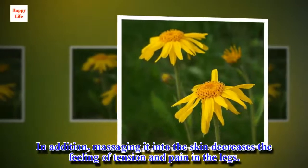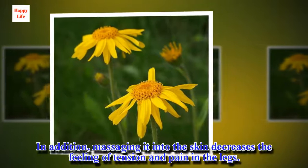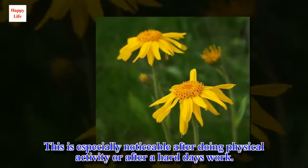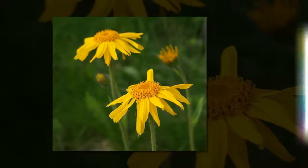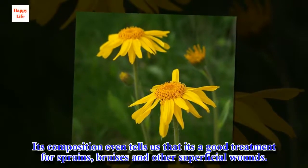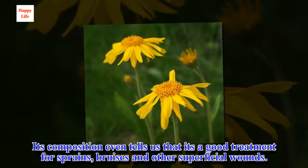In addition, massaging it into the skin decreases the feeling of tension and pain in the legs. This is especially noticeable after doing physical activity or after a hard day's work. Its composition even tells us that it's a good treatment for sprains, bruises and other superficial wounds.